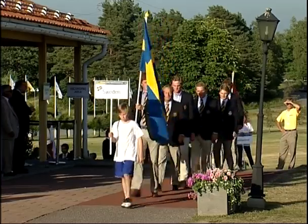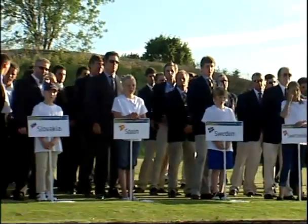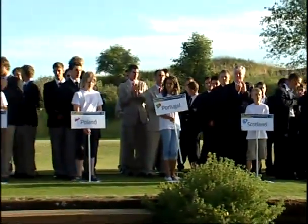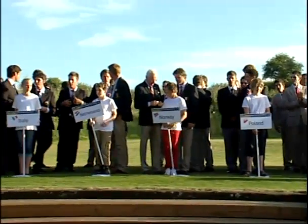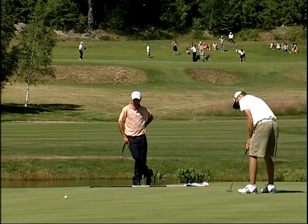The competition started with the opening ceremony, which introduced the 20 nations, which for the next 5 days would fight for victory in the 28th edition of the tournament, which was won last year by Scotland in Conwy in Wales.